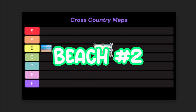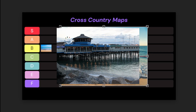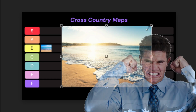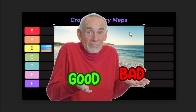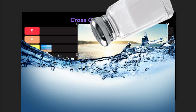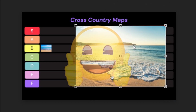Alright, beach number two, we got the Redondo Beach, alright? Everyone knows the Redondo Pier. It's pretty nice. Now, my problem with this map is that, actually, I don't even know if I have a problem with this one. I'd say that this map is pretty mid. The water here is a lot better than the other one, because at Hermosa most of the water is salty, kind of yucky. But at Redondo, I gotta say, it's not even that bad. It's actually pretty good. It's livable.